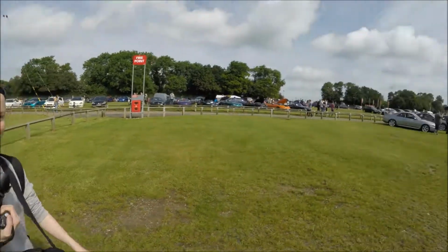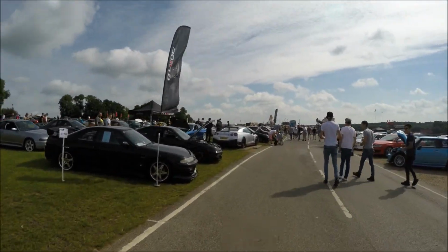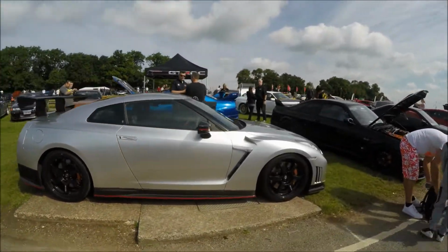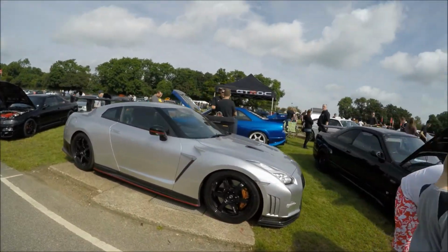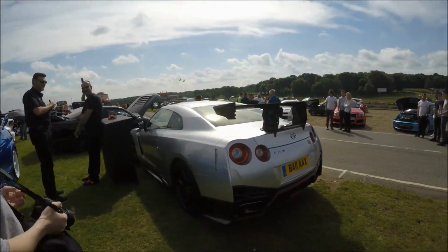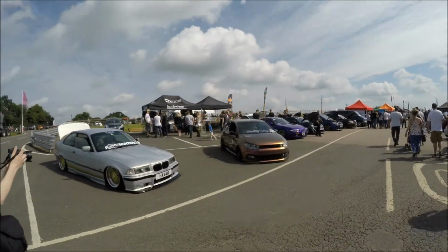Yeah, that's what you're gonna find. No! No way! Oh my god, there's a Nismo! No way! 33 Nismo. Oh, I can't speak! I've been wanting to see one of these for ages. This is legit.